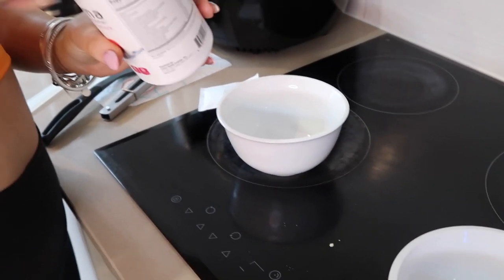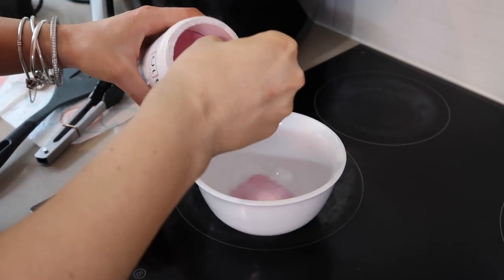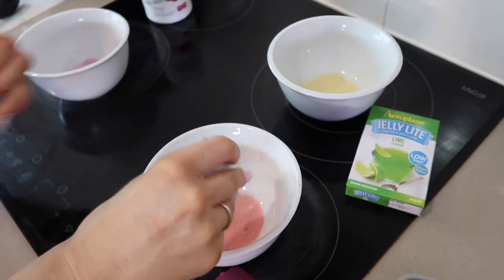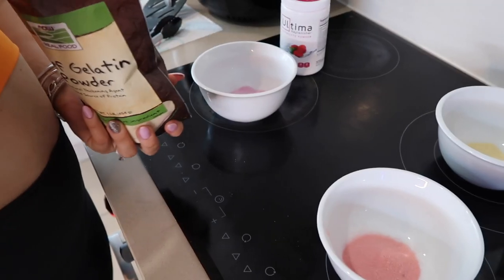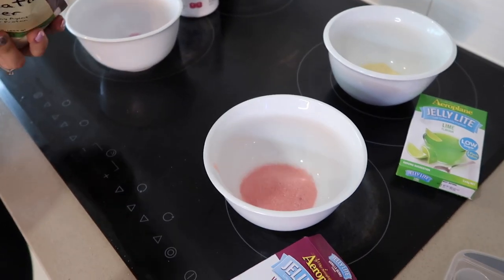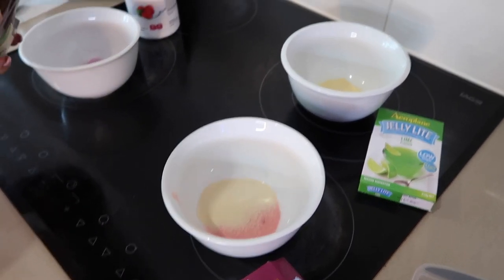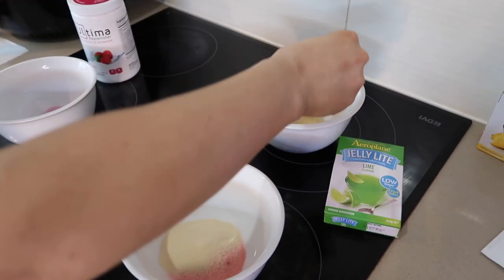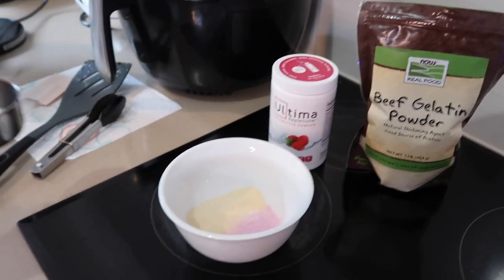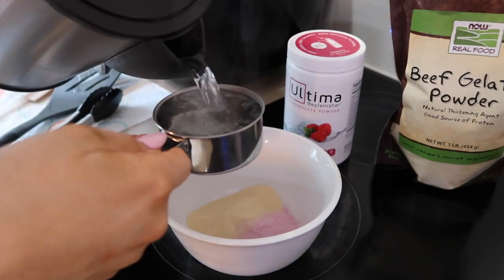So one scoop is 3 grams. If that's 10, one scoop of this is 10 grams. So you've got equal parts jelly to your gelatine, and that's gonna make it nice and firm. Now we're mixing in 150 mils of hot water to each.